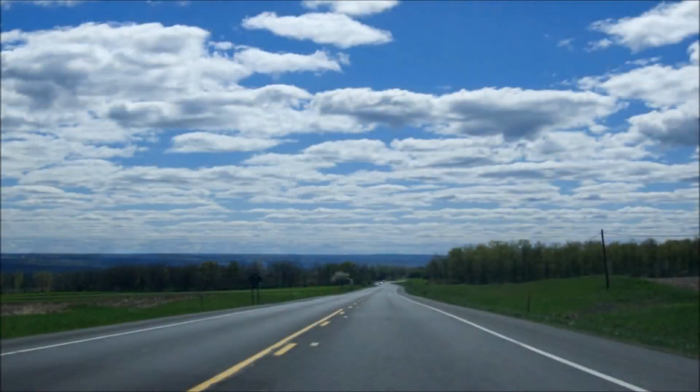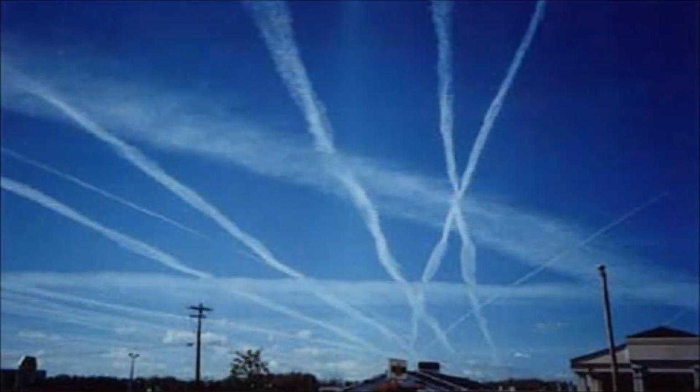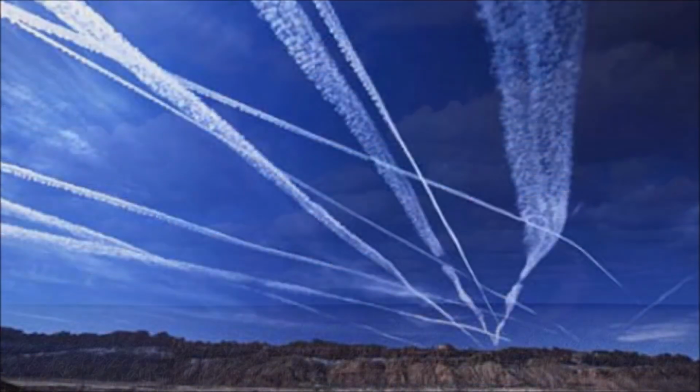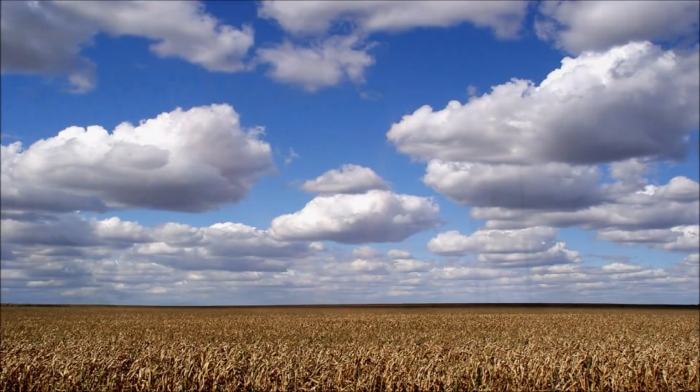You can see how the clouds are hanging down to the horizon. One shot up there. That's exactly how the sun would do on flat Earth.